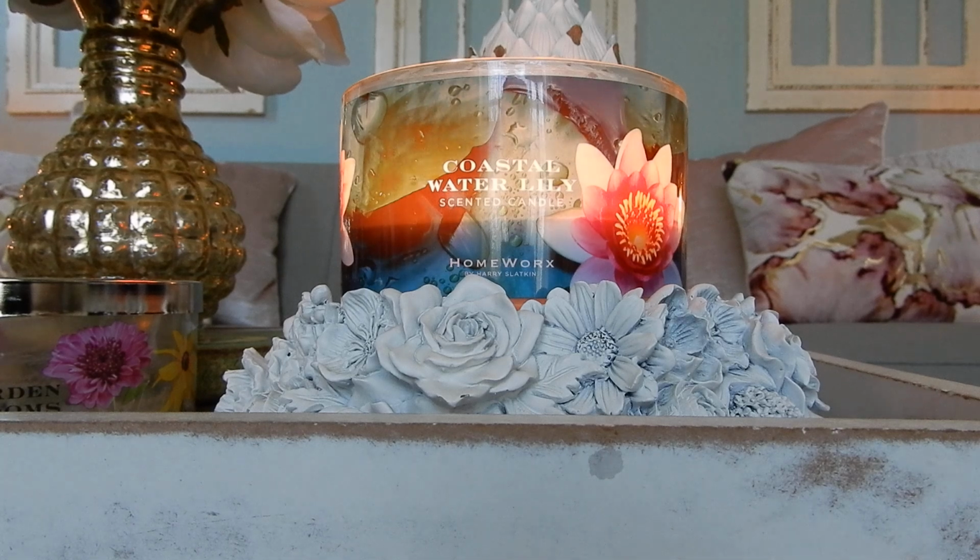It's almost like, to me, it's kind of like that sea salt, beachy air type vibe. I can totally smell it in here, and it just makes this candle both a beautiful, kind of sweet floral, but also a really fresh floral.